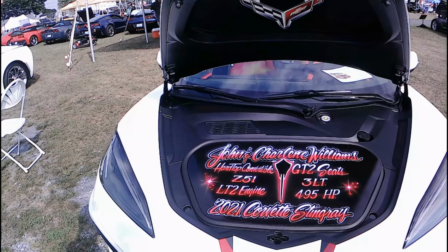Oh, now look at this. Zeus Bronze with the natural dipped interior. Look at these wheels. Oh my goodness. Black calipers, Z51 package, high wing, but the natural dipped interior. Wow. The natural dip just goes with that Zeus Bronze so well. That is nice.